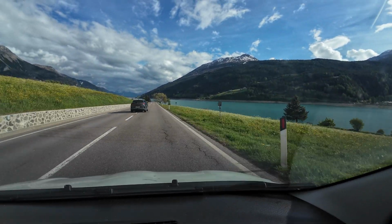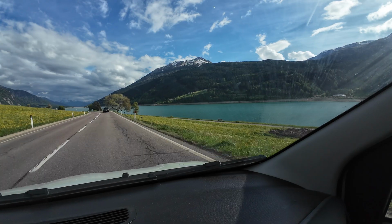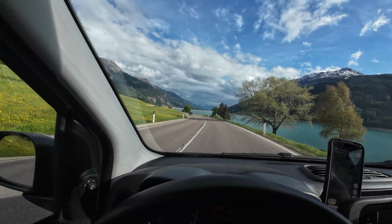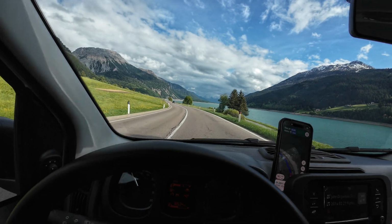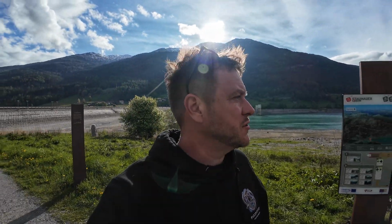I'm not quite sure if you'd be able to tell what was happening there, but there was a guy just literally off his motorbike having a good old wee right into the lake. Well, we just had to stop off here on the way because this lake is amazing.